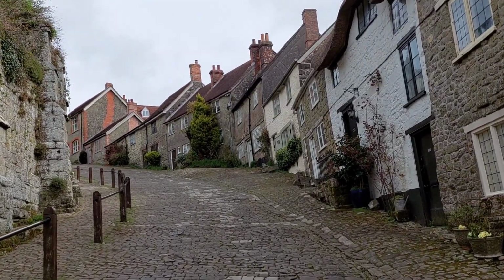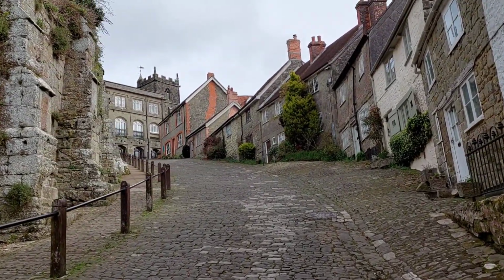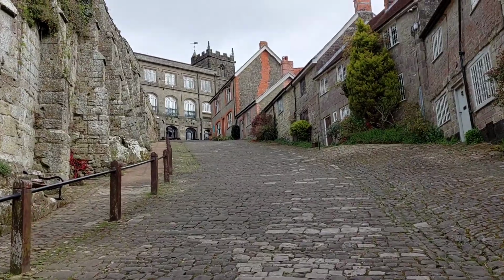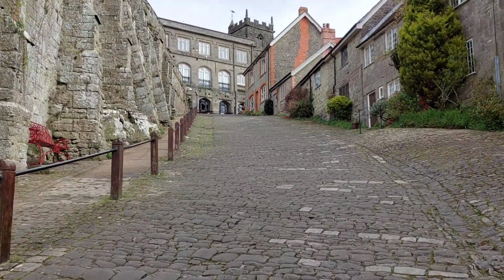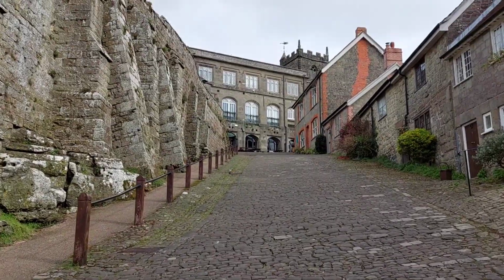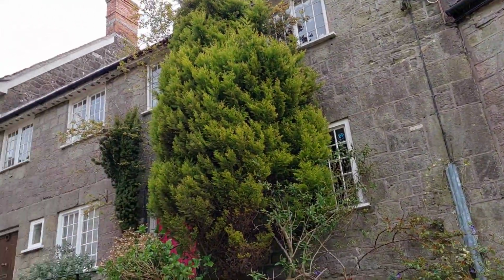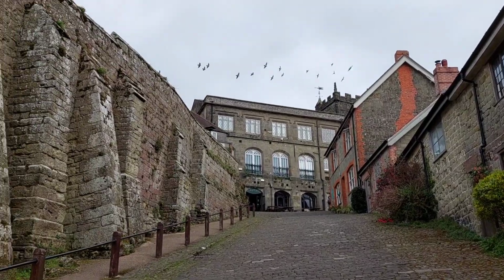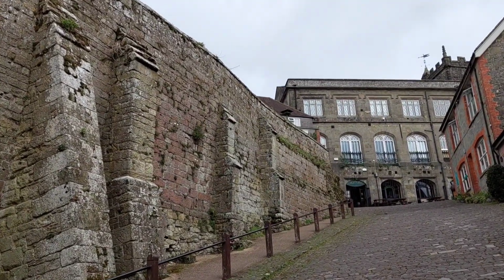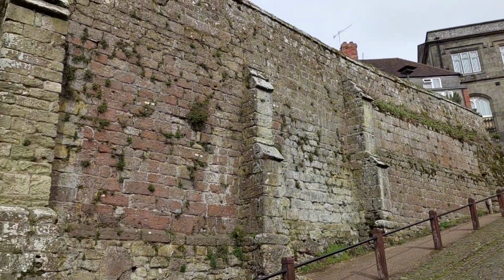Wow, a video of Shaftesbury somehow doesn't feel quite 100% complete without Gold Hill being included in it. Good old Hovis Hill. I've included this in at least two of my videos. One of my videos was specifically me walking up and down Gold Hill. Oh dear, it's a steep old hill to climb up. I've cycled up it once, just to see if I could do it. Once is enough. No intention of cycling up again.